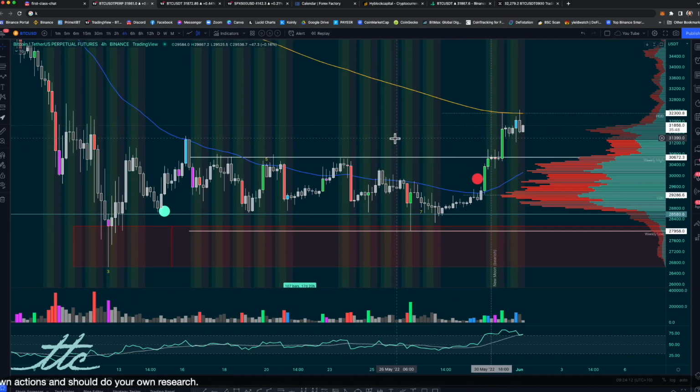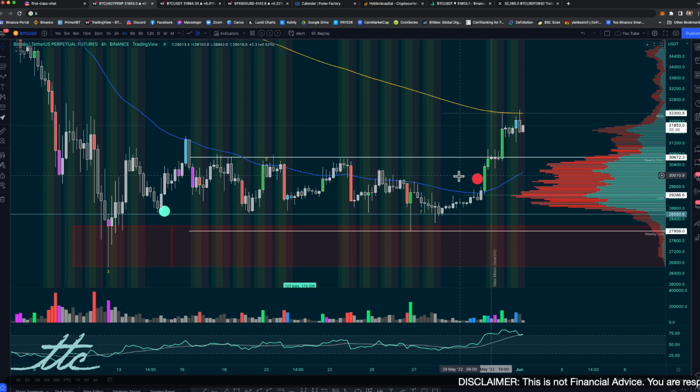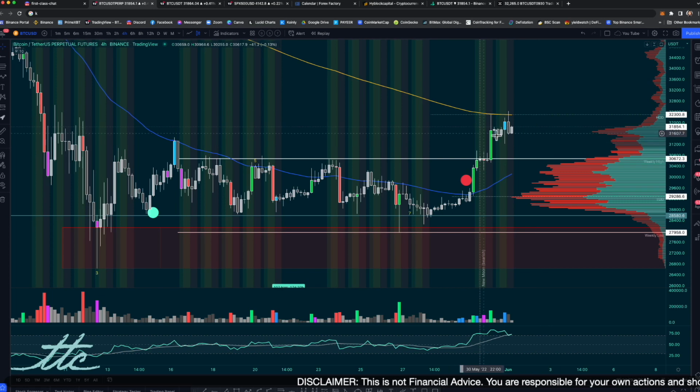So zooming into the 4 hour, you can see very clearly here, this was the formation, peak formation low, sideways for a long period of time, being a couple of weeks, and then we finally get the breakout above the 50 EMA. Now we are struggling at the 200 EMA on the 1 hour time frame.